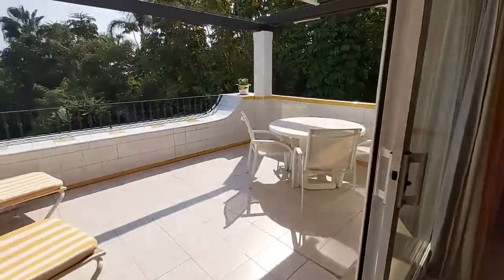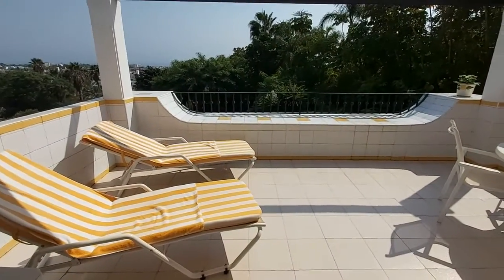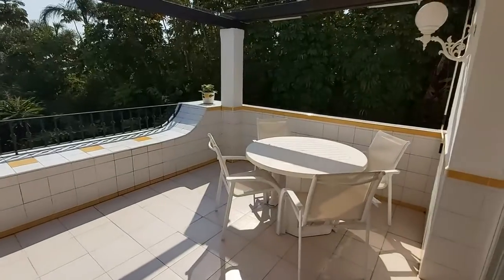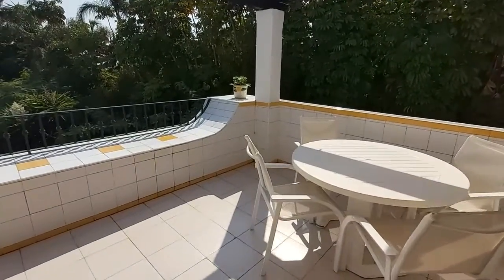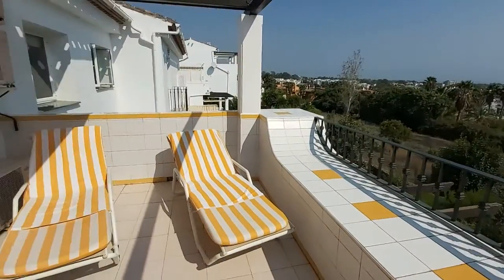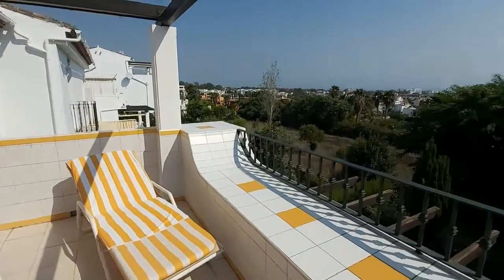Out here on the south facing terrace, you've got a really nice sea view. Again, plenty of room for eating or for sunbathing. Nice and private.